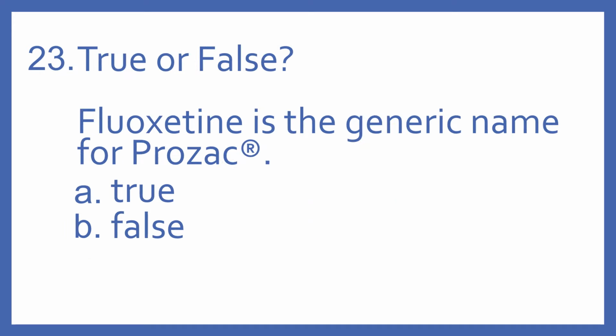Number 23, true or false? Fluoxetine is the generic name for Prozac. A, true, or B, false? The answer is A, true. Fluoxetine is indeed the generic name for Prozac, which is an SSRI antidepressant.